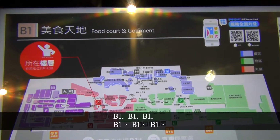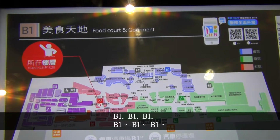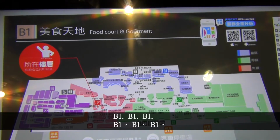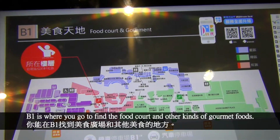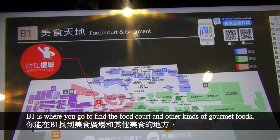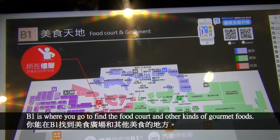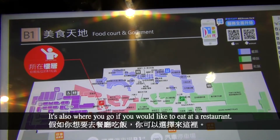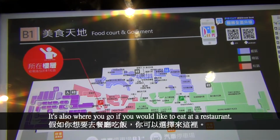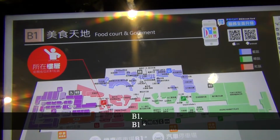B1. B1 is where you go to find the food courts and other kinds of gourmet foods. It's also where you go if you would like to eat at a restaurant.